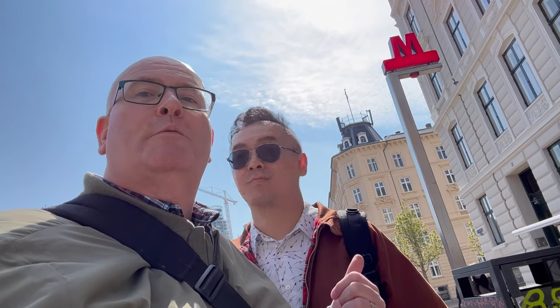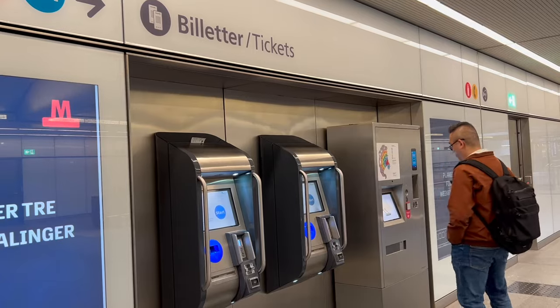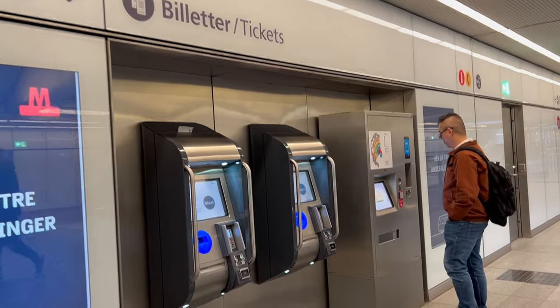We've come back to Central Station and walked the whole way through it this time and out the back. And that's where you will find the metro station. And we are going to take it to the Royal Palace at Amalienborg. All right, Paul, we found the ticket machines.